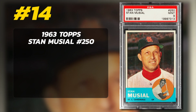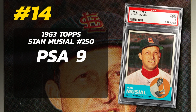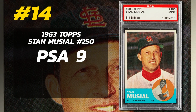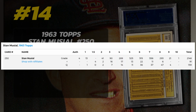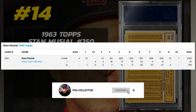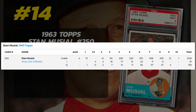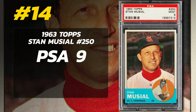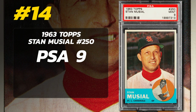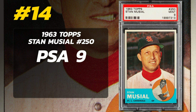Number 14 is a 1963 Topps Stan Musial number 250, graded PSA 9, mint condition. This marks Stan Musial's final regular issue baseball card, coinciding with his retirement year. PSA has assessed 2,398 of these cards, identifying just one as gem mint condition, 21 as mint, and 293 as near mint to mint. Remarkably, the lone PSA 10 example sold for $11,163 back in 2009 by Robert Edwards Auctions, which was a hefty sum at the time. In 2009, $11,000, and it's still the only PSA 10 in PSA's population reports.